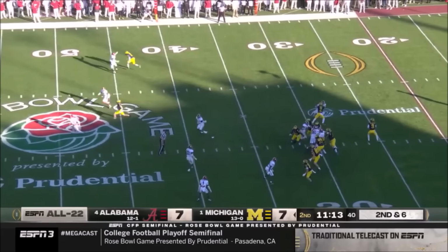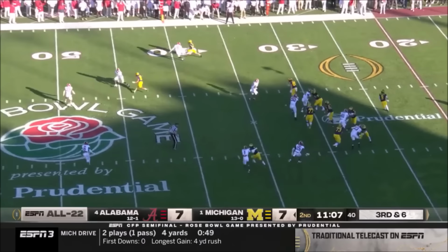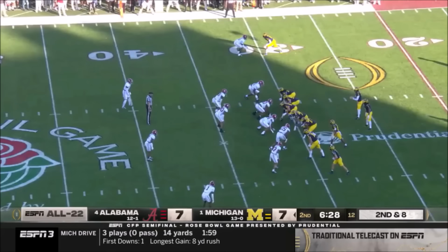McCarthy back in, drops back to pass, has time, goes to the right side. Will Emma, or will J.J. McCarthy convert? Third down and 6, sprint right for McCarthy. Good pass protection, but the pitch. Down and 8, Michigan from their own 31-yard line.